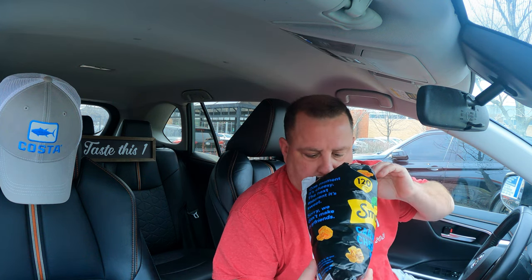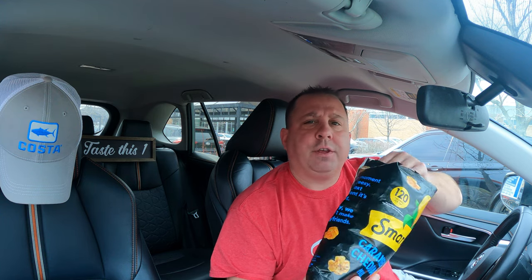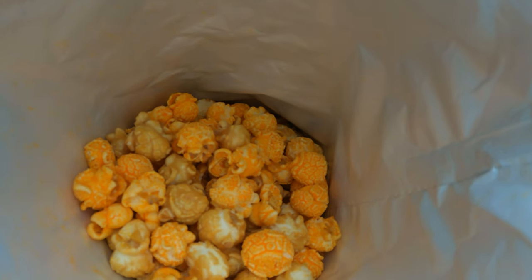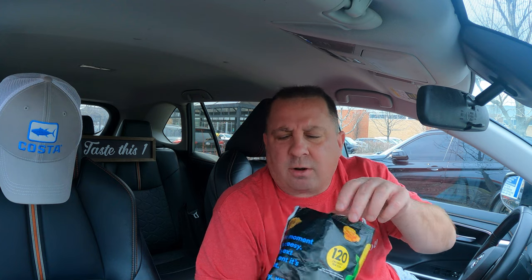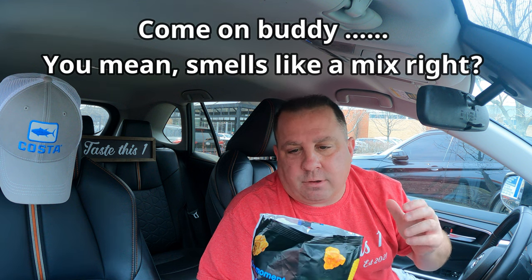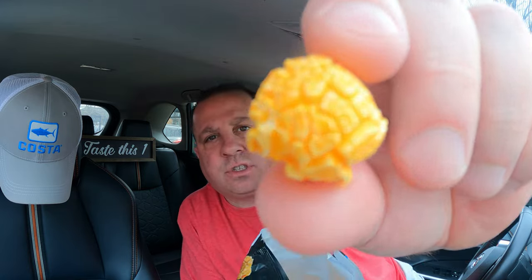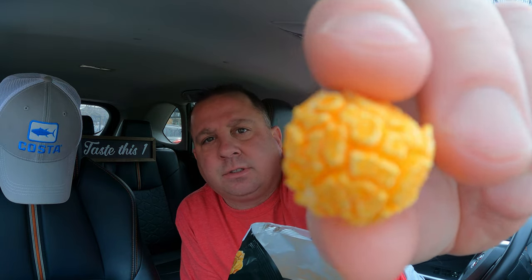Okay. Caramel and cheddar. Get into this. What do you think? I can't tell what it really smells like. Are you going with the caramel or the cheddar smell? Tastes like a mix, you're gonna say. Well, yeah, it's mixed, but I'm gonna say it smells more on the cheddar-y side. Let's start with the cheddar.